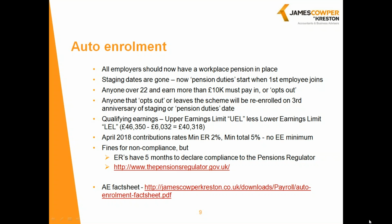Staging dates, though, no longer exist, and from the 1st of October 2017, pension duties now start when the first employee starts work. So employers often don't have any lead-in time.